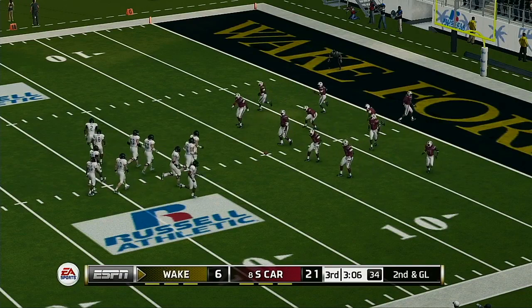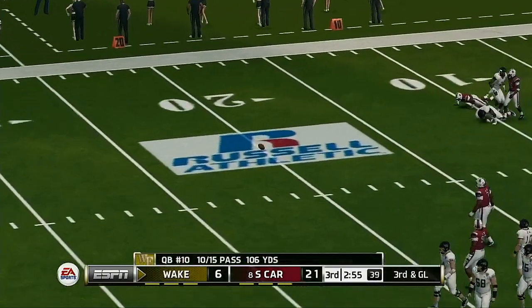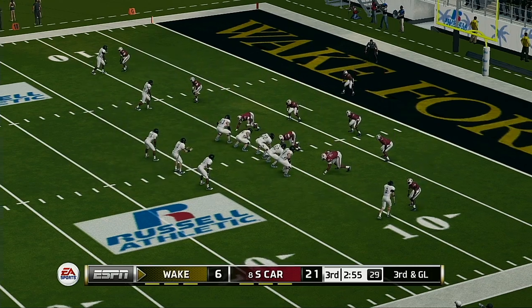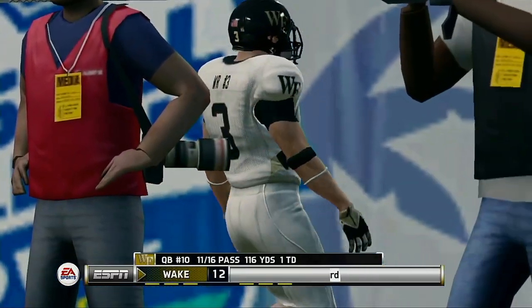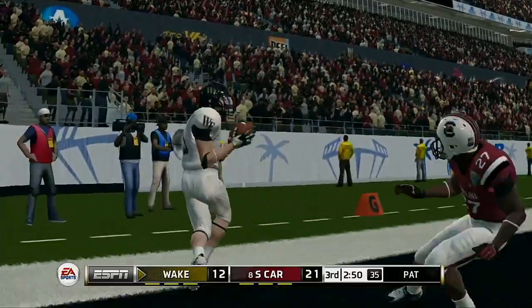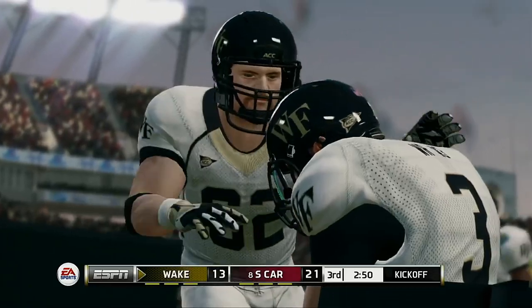10th play of the drive. Looks quick to his tight end, and he can't hang on. He'll be looking for the end zone here. Third and goal from the 9. He's in for the score, and they're back in it. Tremendous example of the type of chemistry that these two players enjoy. When a quarterback and a receiver are on the same page, good things tend to happen. He splits the uprights with the extra point.